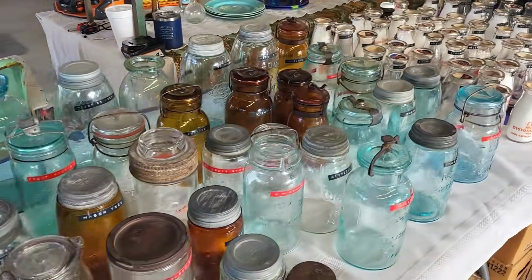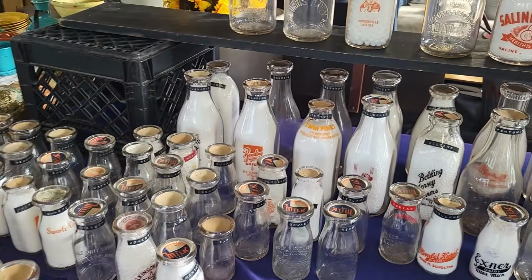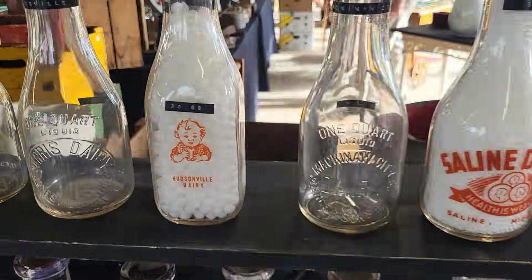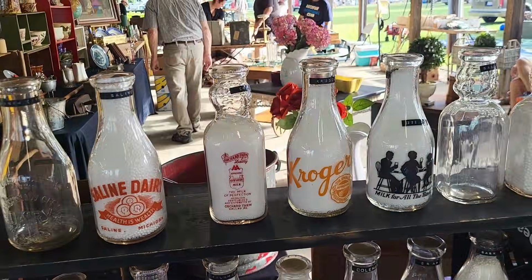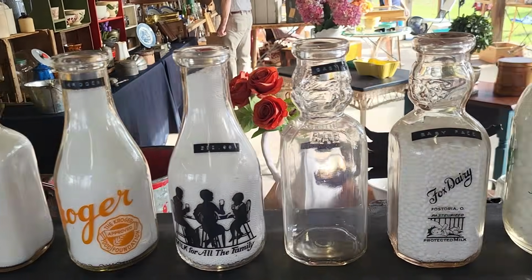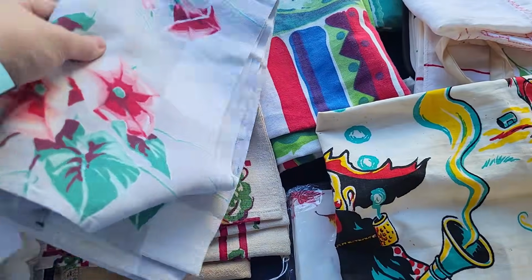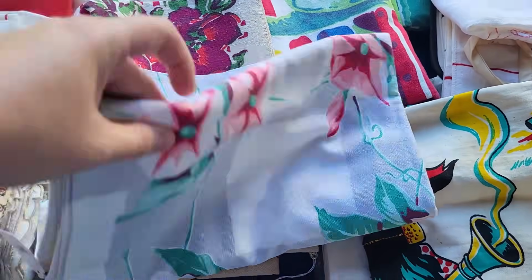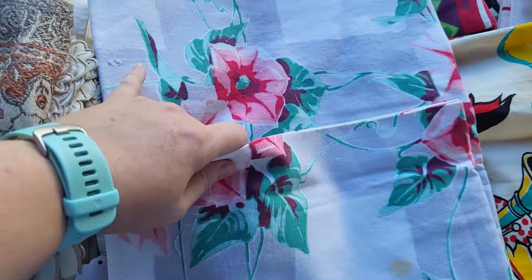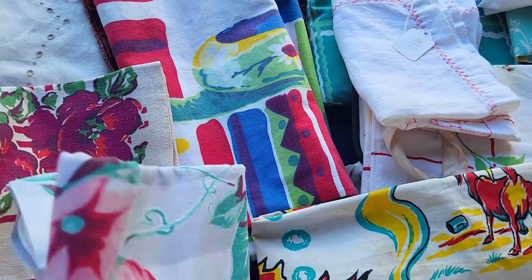Canning jars. Oh, the milk bottles. Oh, look at the Hudsonville Dairy. That one is cute. So many different ones of the old school Kroger. Milk for all the family. Fox Dairy. This one's nice with the morning glories on it. It's got a big old stain and it's got a hole. Well, darn it. I liked the colors in that one.